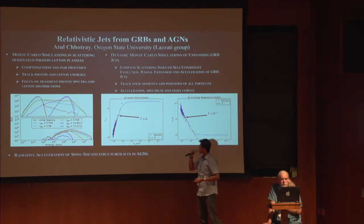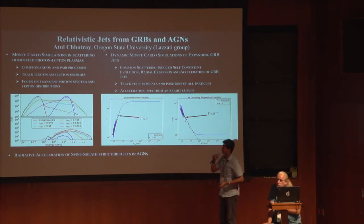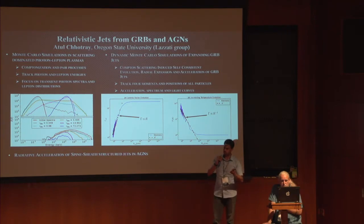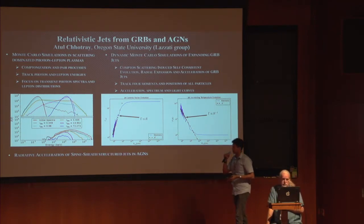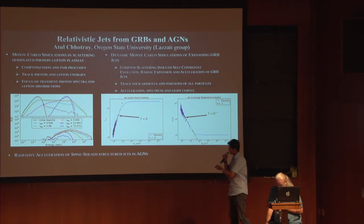My primary research interests are relativistic jets in GRBs and AGNs, especially GRB prompt emission. To study that, I perform Monte Carlo simulations in scattering-dominated plasmas. Basically, I'm taking two blobs of plasma, electrons and photons, and making them interact via Compton scattering and pair processes, to find out how the photon spectrum and the lepton distribution evolve, and to see if any non-thermal features arise in the spectra, like these.